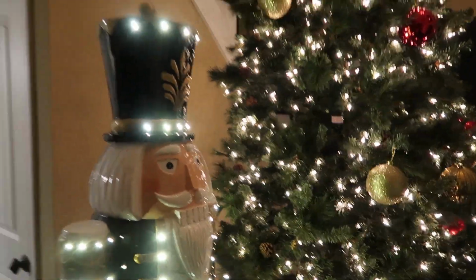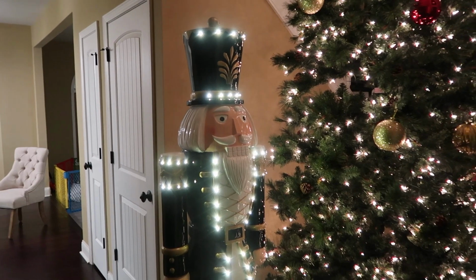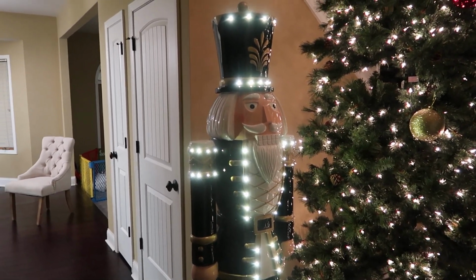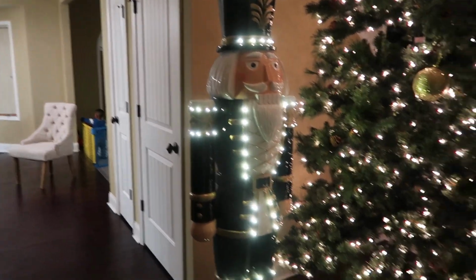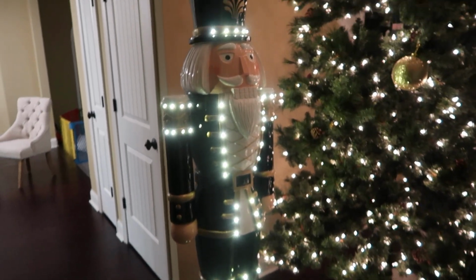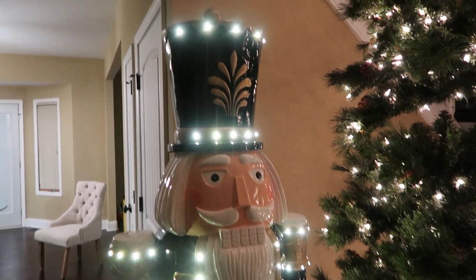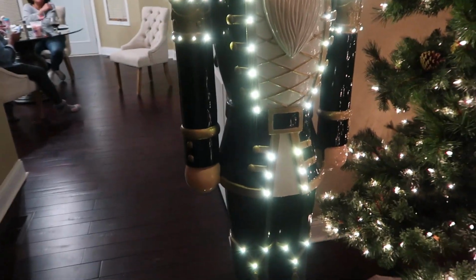Oh yeah, somebody asked me about this Nutcracker figurine. They asked me, was this meant to be outside, and I just had it inside. Actually, no. This thing is made of wood and fiberglass, I think. At least that's what my dad said, and it's intended for indoor. It's just an oversized figurine, and I got it from Home Goods. It could go outside, but it's not really designed for it.